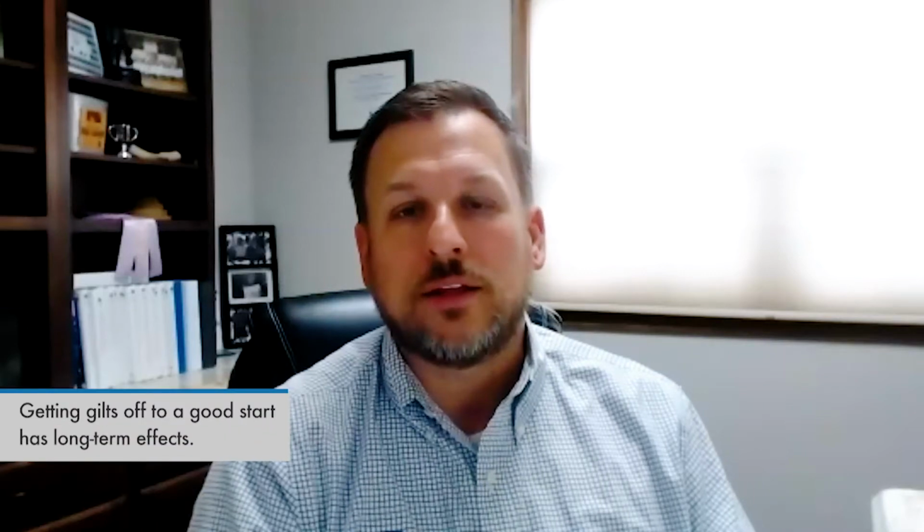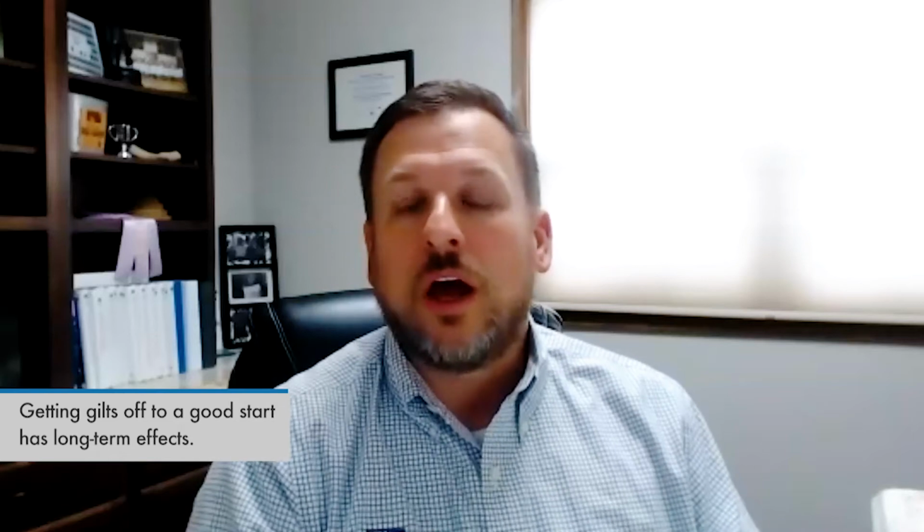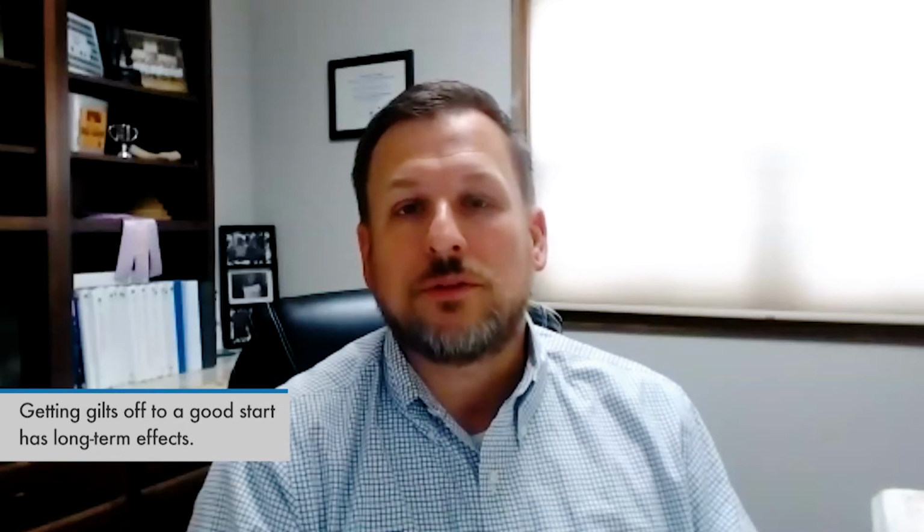It's very, very important that we get these gilts off to a good start because we see long term how successful we are getting these gilts bred, and the numbers of pigs they have set them up for being successful in later parities throughout their life in the sow herd. So that's probably one of the biggest questions that we battle with, is just making sure we get these gilts cycling and breeding appropriately.